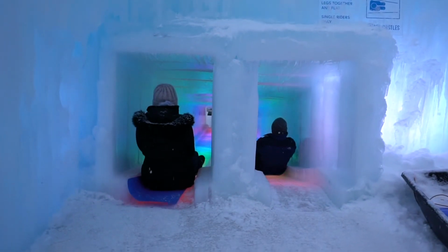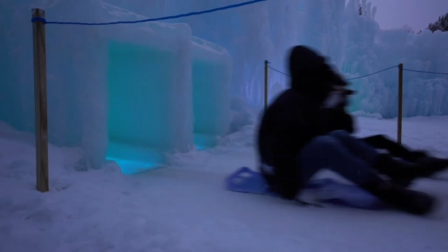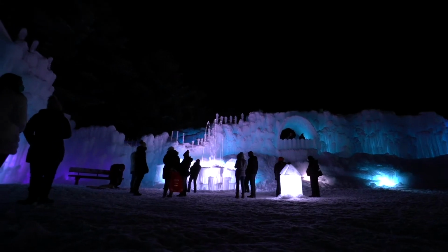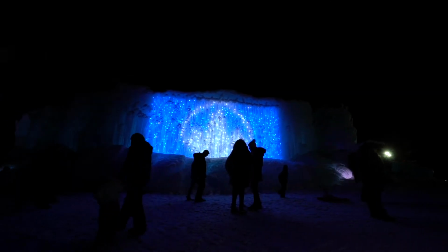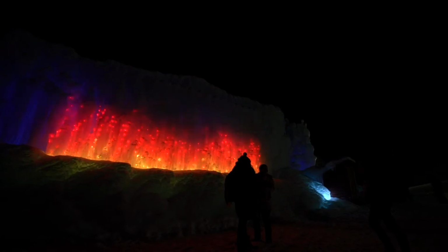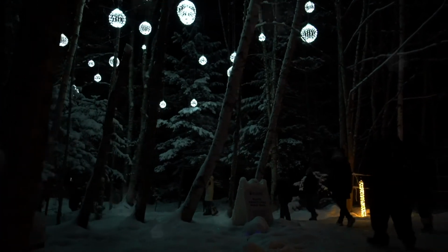So we have the ice slides, just like we always do. We've got balconies, fountains, and the pixel wall, which have all been popular hits in the past that we've continued to incorporate in the castle. This year, we've also incorporated the Mystic Lightwalk Trail.